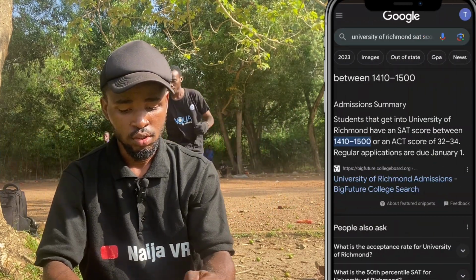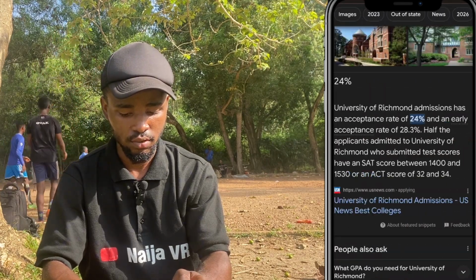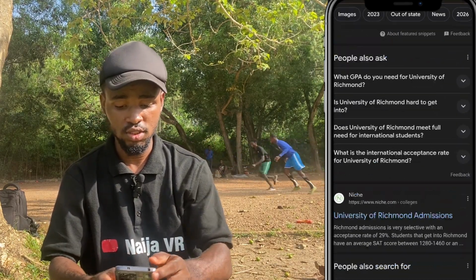I hope you get what I'm saying. So look at it. You can see two different ones are lining up in the same area, 1400, 1410. So they're actually close compared to this other one that's saying 1280. All right, 1280 is really, really small.